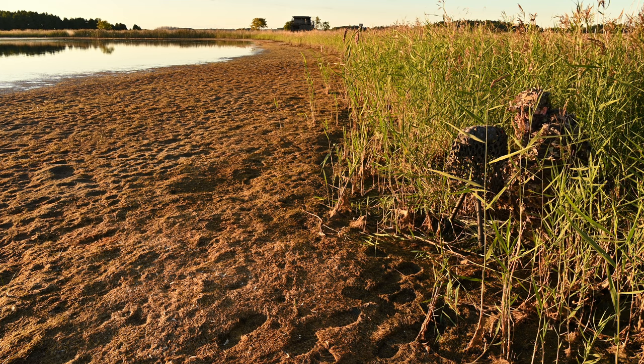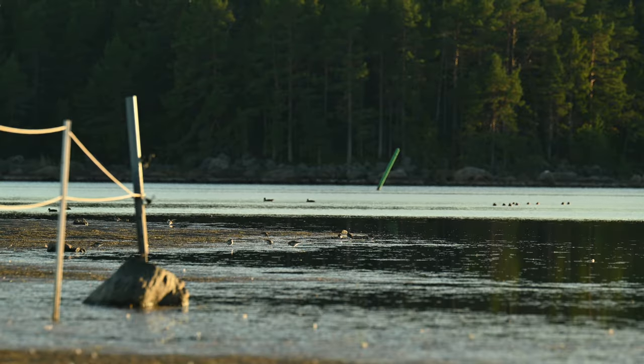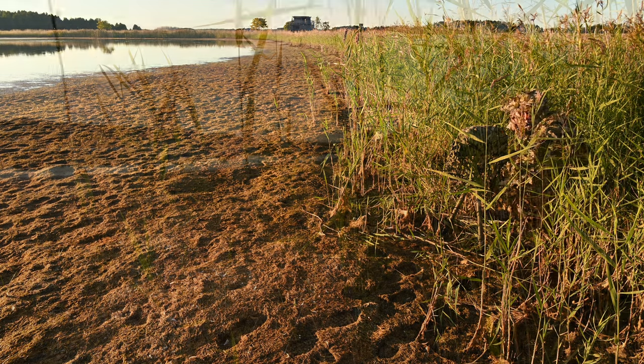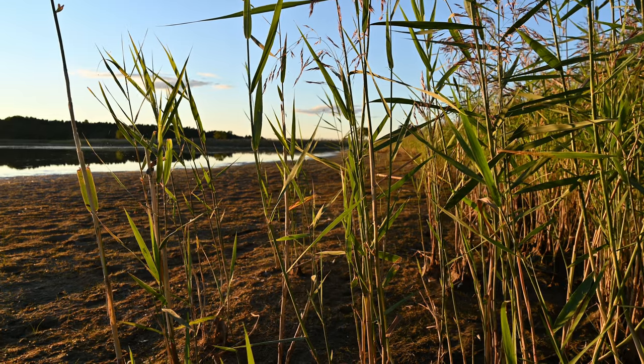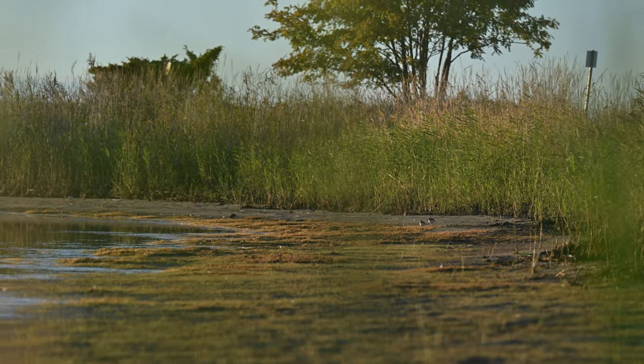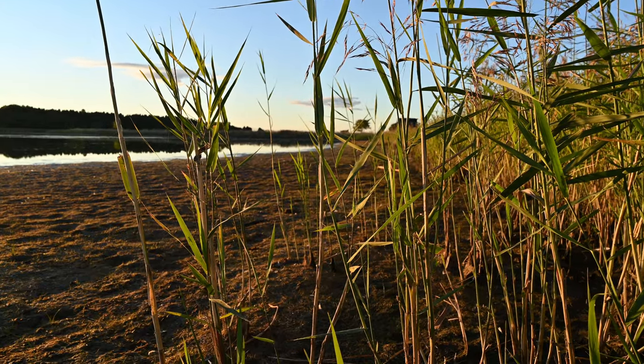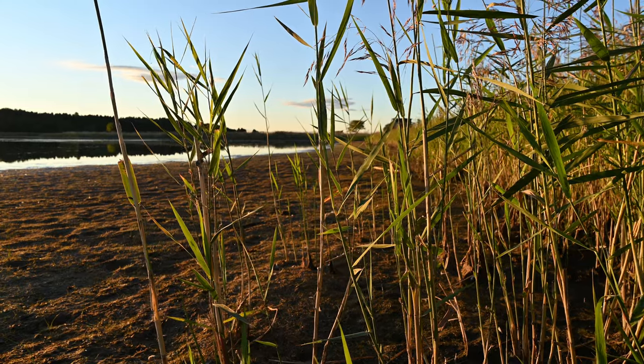Now I'm just gonna wait and see what happens. I can see some waders in the distance, so let's hope they come closer. I can see them, but they are way too far away to take nice footage and pictures of them. So I'm just gonna have to be patient here.